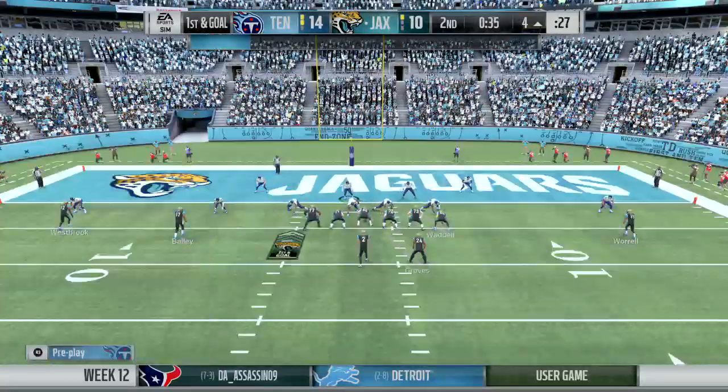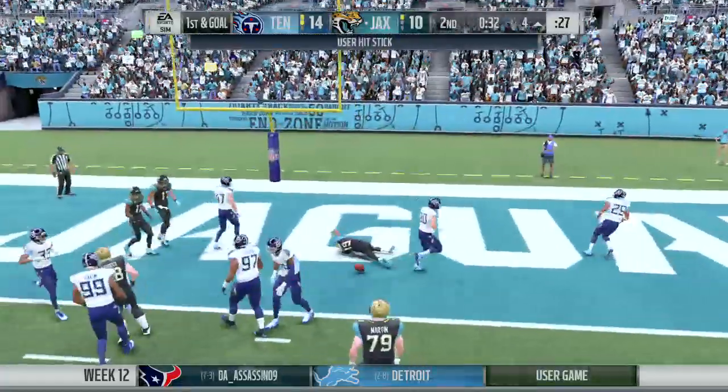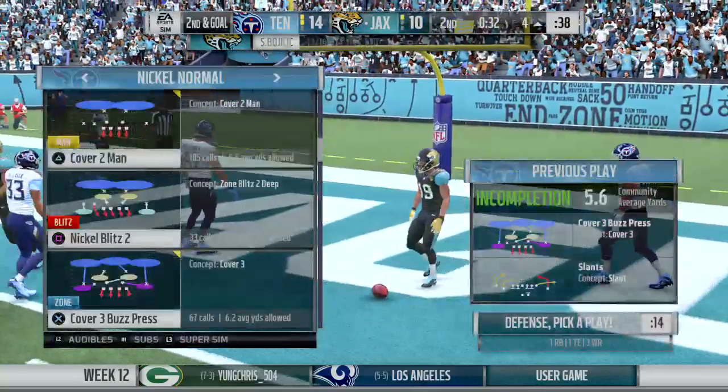All right, here we go. Back to throw again. Oh, he had 6 points in his hands there. Couldn't hang on. 2nd down.